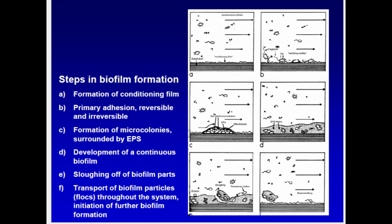The next stage is sloughing off of biofilm parts, partial removal of the biofilm parts. Figure E, you can see on the bottom of the left side. The final stage, F, is transport of biofilm particles, flocks, throughout the system, initiation of further biofilm formation, on the right side bottommost, figure F. So this A, B, C, D, E, F, 6 stages, 6 steps details the biofilm formation on a metal, on a substrate submerged in electrolyte.